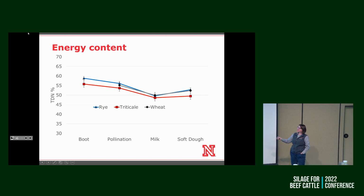However, if we look here, if you're looking for really high quality forage, you're going to have to go early, right? Because we're 55 to 60 TDN at boot. We go down from there to milk. Anybody know why we're going up here? From milk to soft dough, why do we get a little bit more energy? Starch. Excellent.